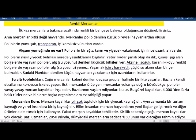Some are millions of years old. Bazılarının yaşları milyonları bulur. These beautiful reefs are home to more than 4,000 kinds of fish and thousands of other organisms. Bu güzel kayalıklar 4.000'den fazla balık türlerine ve binlerce başka organizmalara ev sahipliği yapar. Save the reefs. Mercanları koru.